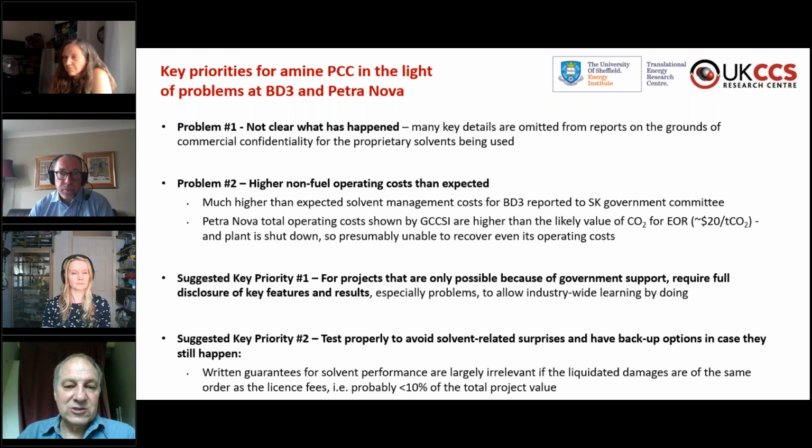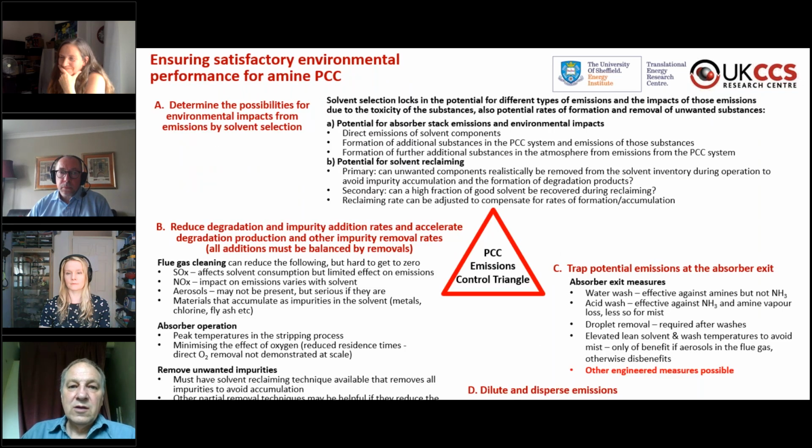And people say, oh, I've got a guarantee, but the guarantee is usually a fraction of the license fee, which is a very, very small fraction of the total project value. If it all goes horribly wrong, you've basically got no comeback. And also, if it all goes horribly wrong with solvent management, you're paying the person who's offering you some liquidated damages a lot more money for solvent replacement costs, probably. So it's probably a wash for them.